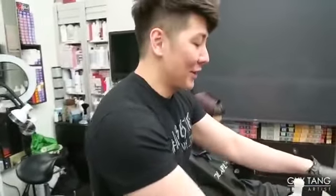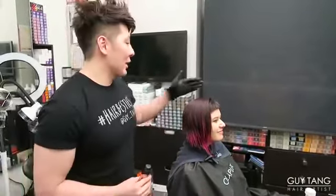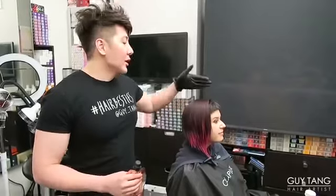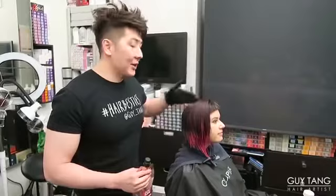Okay. So I'm going to use 2 different formulas. Her hair is pretty healthy up here, so I'm going to use the P1, which is the strongest one. And then I'm going to use the MC, which is for damaged hair because her ends are kind of damaged. So much like hair color, when we do permanent color on the top at the retouch, and then on the ends we tackle it with a demi-permanent color, it's the same thing. So what we want to do is target the hair's porosity level and apply the product accordingly.